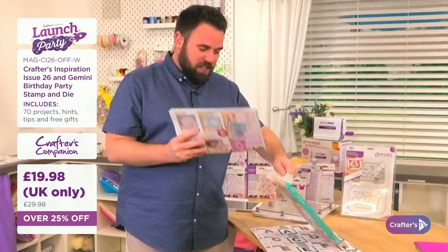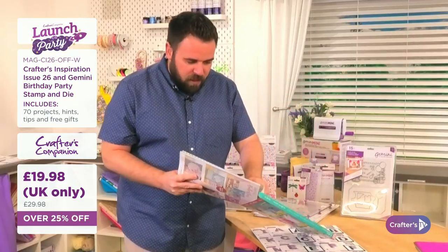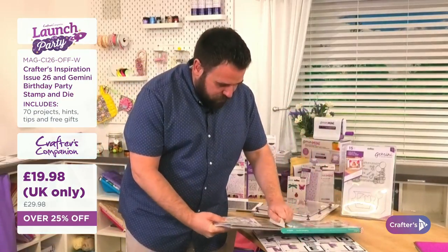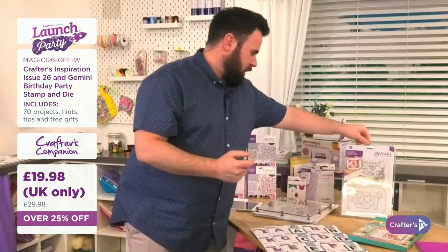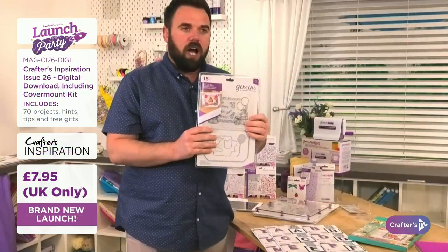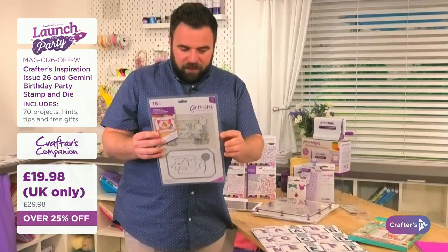Anyway, back to Crafters Inspiration. I've got it all out this time. You've got that, so that all lives in that box beautifully. I'll put this back in now, so I can tidy up as I go. You've also got this lovely birthday party stamp and die. Now, this is really fun.